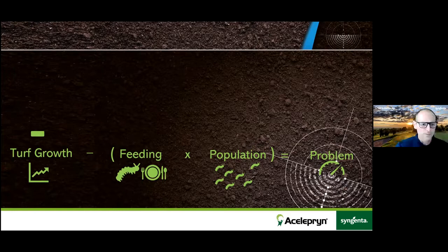You then minus this next section of the equation, which is feeding times population. The feeding element of the insects: how hungry are they? How much are they feeding? What is that driven by? We've got to get a much better understanding of that area.